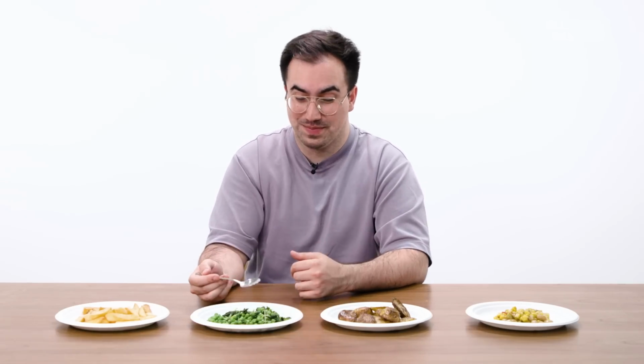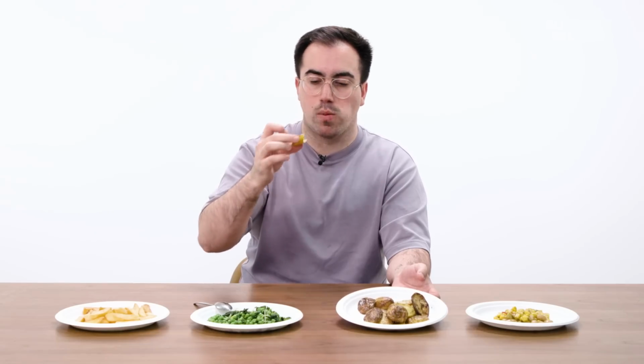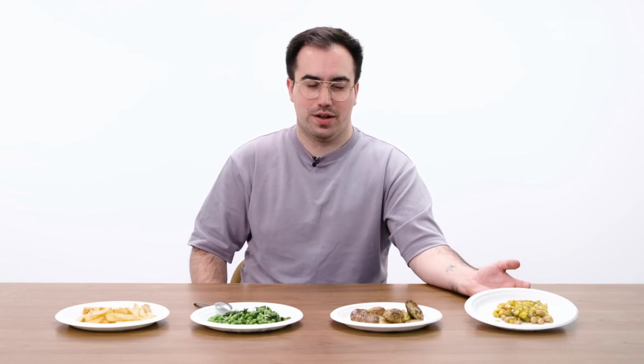If you like peas, if you like spinach, you will not be disappointed. That's really tasty. Next up we have rosemary potatoes. Just a little bit too dense for me in the middle. They're pretty good. Not incredible, pretty good. Then a slightly unusual one that we found today.